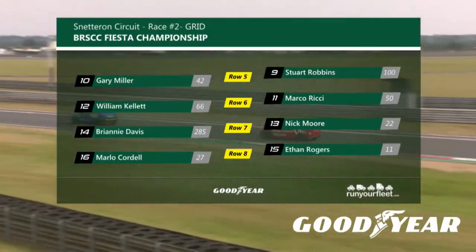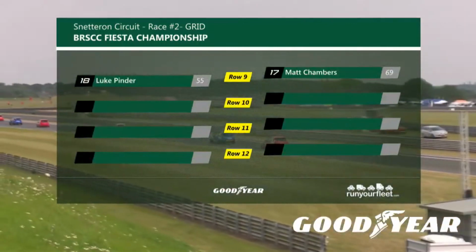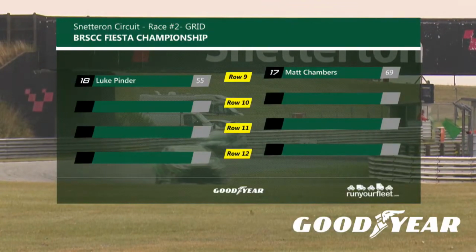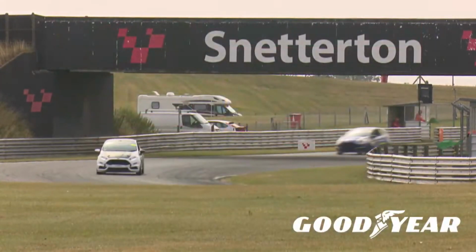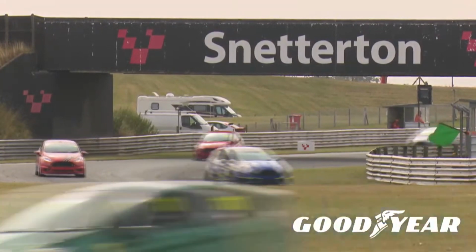And I need to look at the result of race number 1, because Luke Pinder is also starting at the back of the grid. So I need to look at the results and see if he actually got himself a penalty at all, or he DNF'd. Sadly Luke Pinder did not finish the first race, so because of that he will start towards the back. But again, like Simon Horrobin and co, who might be out of position, I guarantee they won't stay there, so he will start to carve his way through the order as quickly as possible.